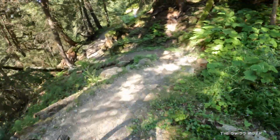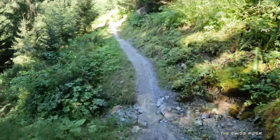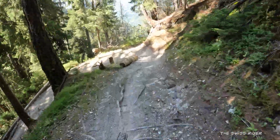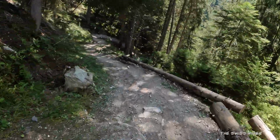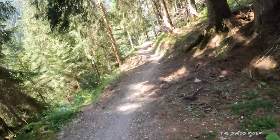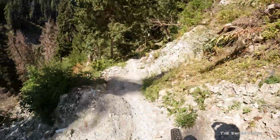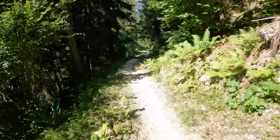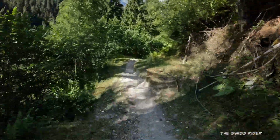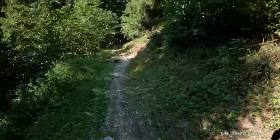Wow, this turn you have to arrive with a little bit of restraint, otherwise you will fly. With some slalom turns to slow you a little bit down. Wow, it's rough. They repaired the trail here, so now you can ride it, otherwise you have to walk it. This trail is so nice to ride fast. Oh, the new rotor, the new Golfer Shark brakes like hell.